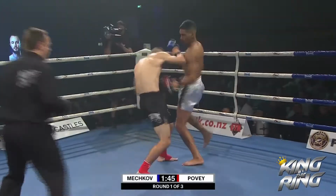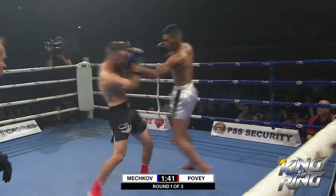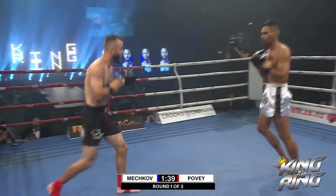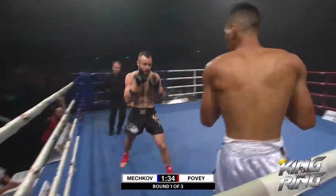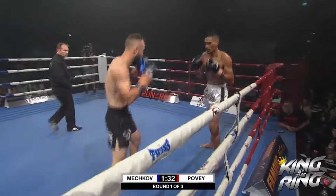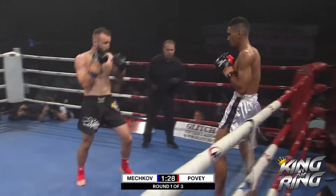People, let's make some noise up in here. What do you say? And an exchange of leather shots. Anything you can do, I can do better. That left hook has landed 2 or 3 times from Mechkov. Povey needs to keep that right hand glued pretty tight. Looking for the body shot there.